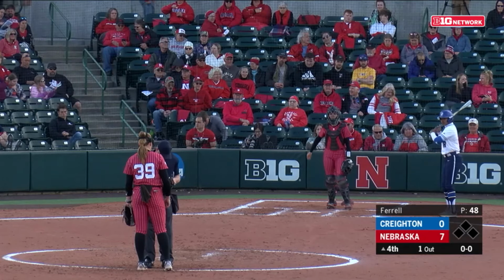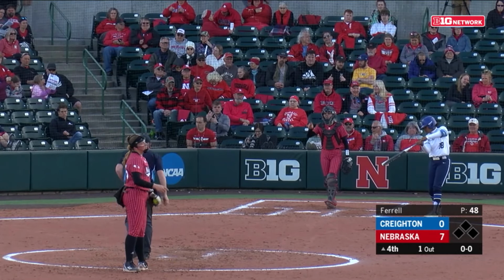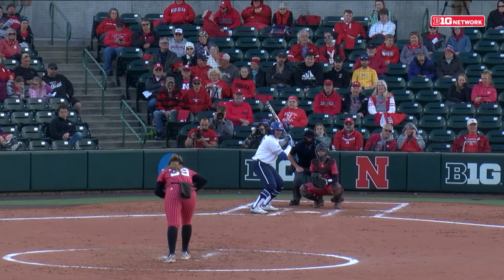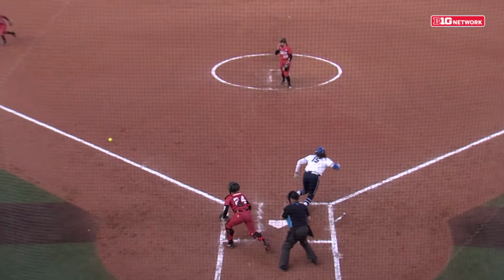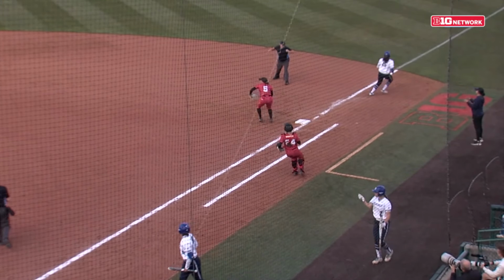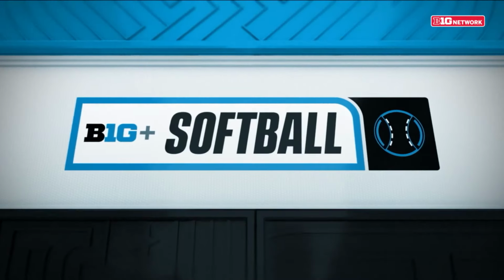Yeah, that was a great play all around. It's a slow rolling ball over to third. Gray did a great job of attacking it. Then she has to complete the throw, and then on the receiving end, you got Felder, who had to really stretch out there to get that one. She's had a couple of really solid plays over there at first today.